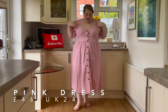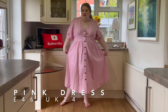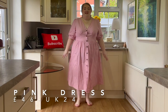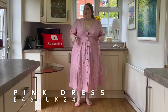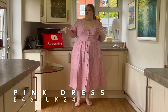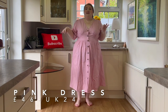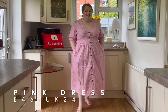So here we have this absolutely gorgeous pink milkmaid-y style dress. This is from the City Chic line. They did actually do these in quite a few colours. I think there was a white, maybe more of a nudie, corally, warmer toned one, and then this light pink, and then a navy blue. I do think I would also quite like the navy blue.